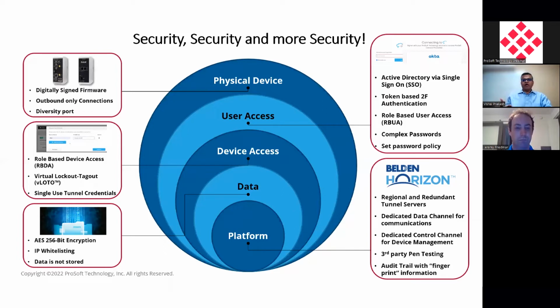Then you've got the user access. And here you've got things like support for Active Directory and token-based user authentication. These features allow the user to integrate Belden Horizon into their existing corporate systems, corporate IT policies, where IT can then monitor user access and so forth. You've got role-based user access. You've got the ability for the customers to set their own password policy, which could be in line with corporate policy about the strength of the password, how frequently they have to change it, what characters they can use.